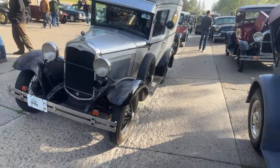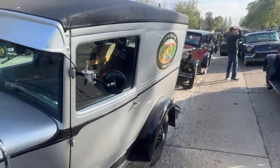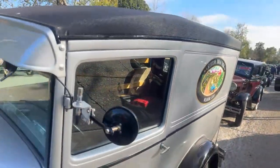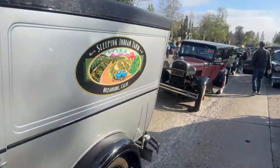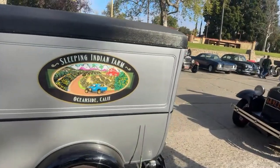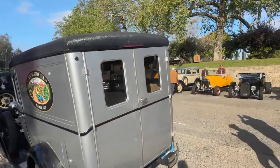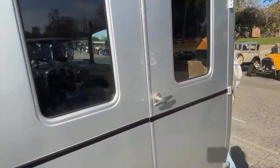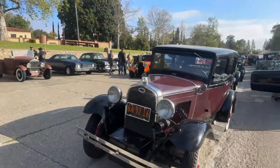It's another panel. I wish I could get a better view of this because it shows. Can't see with the glare, but it's got all this wood paneling on the inside of the panel truck. Oceanside. It's a farm truck. It says the double doors on the back. See if we can get a peek inside. You can't really see it, I'm sorry. I'm trying to show you the wood paneling that they had inside the panel trucks.